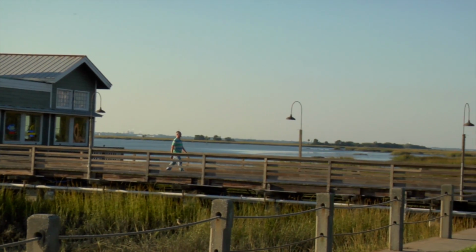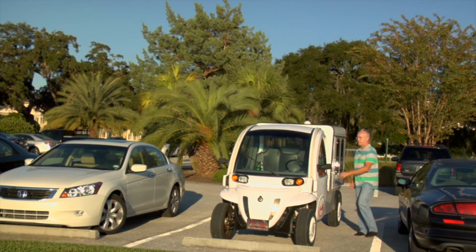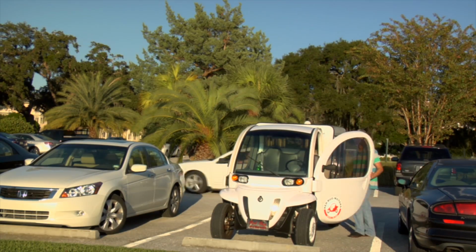Then it was time for me to leave the historic district. It was a gorgeous evening. I decided to drive to the fishing pier to watch a sunset.